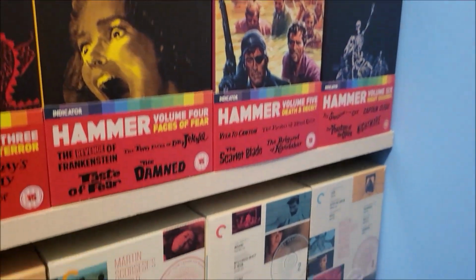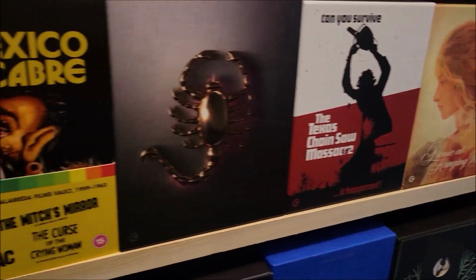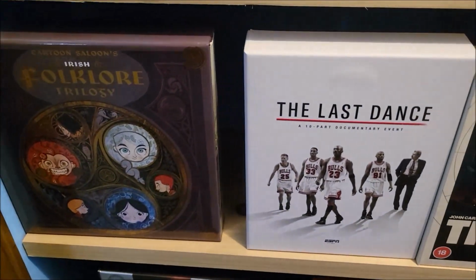And then more Criterion as you jump in, some Second Sight stuff. But yeah, I just really like this new space here. More Indicator as we're going through, and then we have just random odd job stuff.